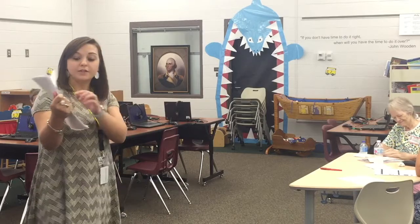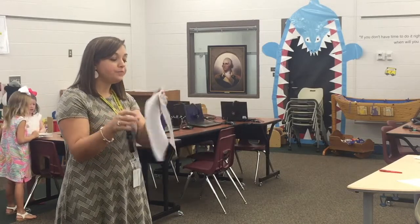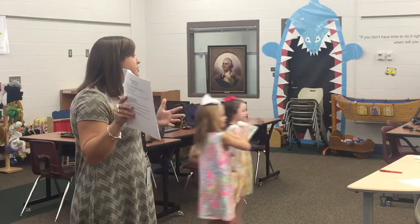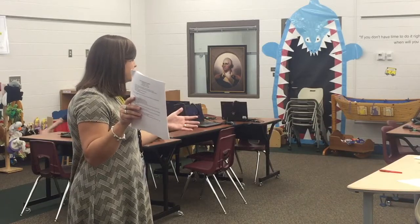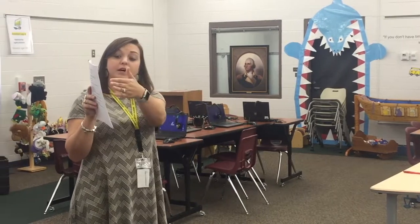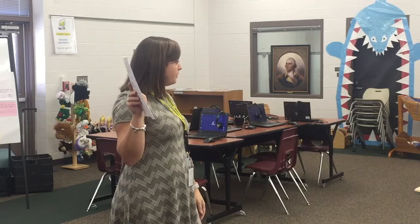There are also some other strategies on here that you can try with kids. On the very back are some questions you can ask kids when you're reading with them, because kids like to choose books that are too hard for them. And that's fine when they're reading with someone else. So this gives you an idea of questions you can ask your kid when you're reading those books. There's some fiction at the top, and if they're reading nonfiction books, these are types of questions you can ask also.